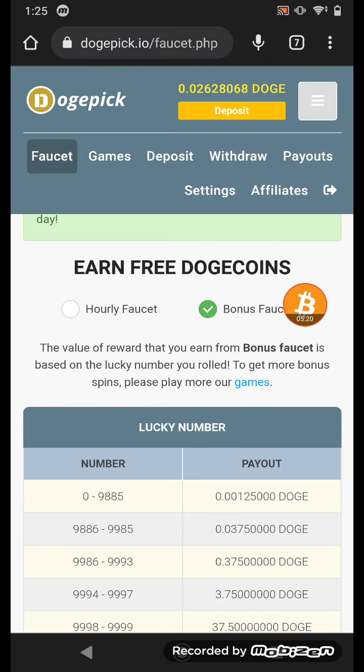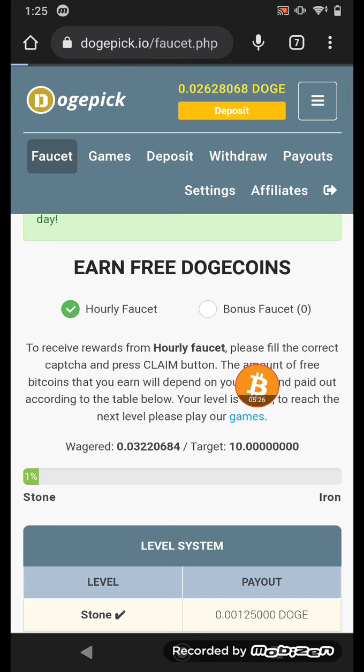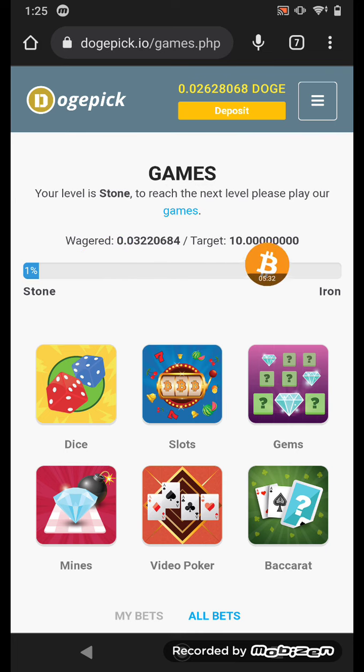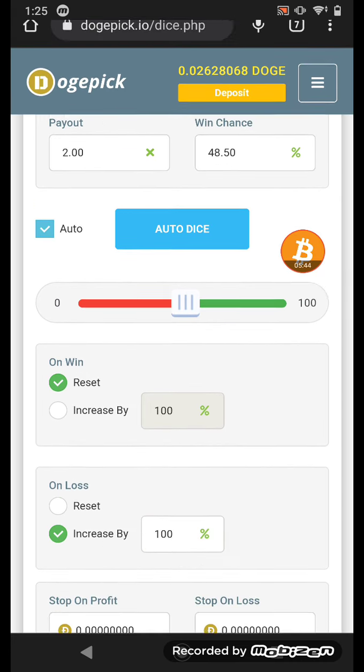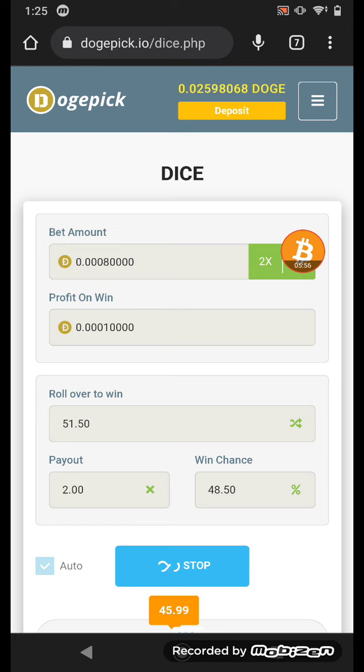The next way you can increase your earning is to go to games and play these games to increase your rate, and your target is 10 Dogecoin. You just come here, click automatically, increase your winning chance and increase the bet, and just click automatically. This will bet in here, and that's the best way to increase your rate and go to the next level.